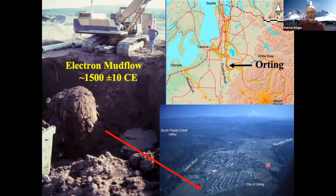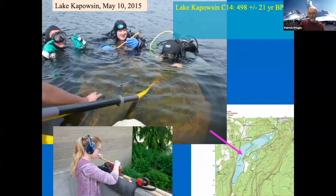So in the early 1990s, excavations in this town of Ording uncovered a buried forest that was absolutely amazing. I mean, they were pulling so many trees out of there. This particular tree, State Senator Debbie Regala came out in the field with me, and she helped me tape the circumference of this tree after they'd pulled it out of the ground at 30 feet breast height circumference. So this tree, it turns out, was one of 50 that I sampled. And I'll tell you about the age in a minute. We got an age of about 1500 AD plus or minus 10 for that tree.